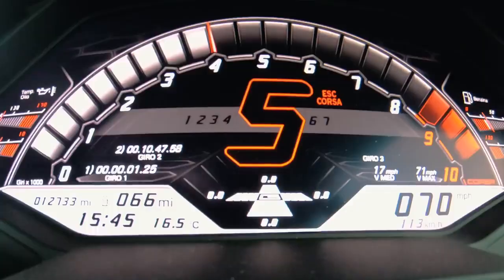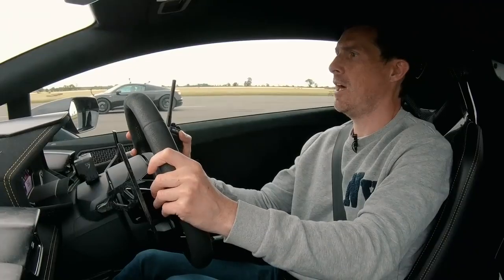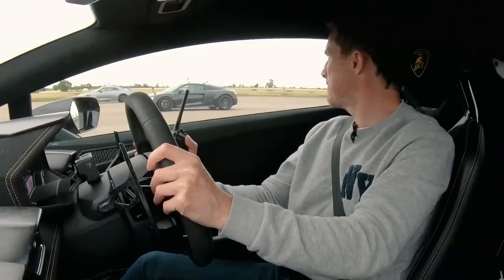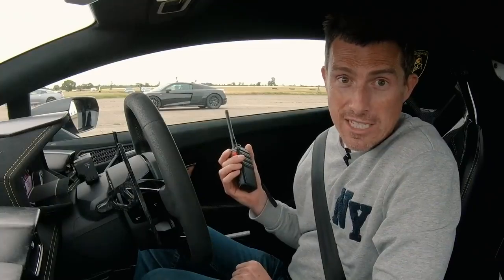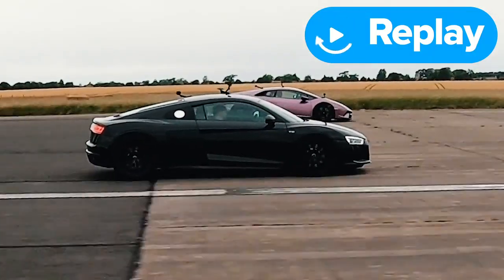Now we're going to do a brake test from 70 miles an hour. When we hit the line, full emergency stop. Here's the line. Oh, look at that, the R8 won one. He probably braked early, but have a look at the replay, guys. Did he brake early? Did he? Shall we give it him?